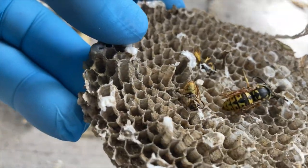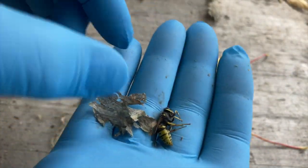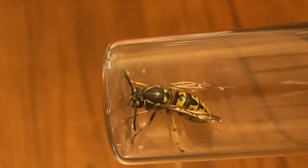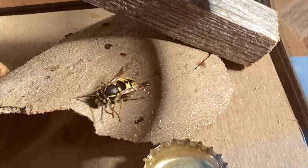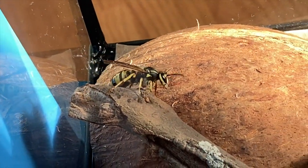Inside that nest, as you may recall from previous videos, we found a queen that was either a hibernating queen or a queen that had been born in that nest and was unable to get out of that nest. We took that queen and put her into a winter habitat, and that began the Vespula Germanica overwinter habitat that we then added about another dozen wasps to.